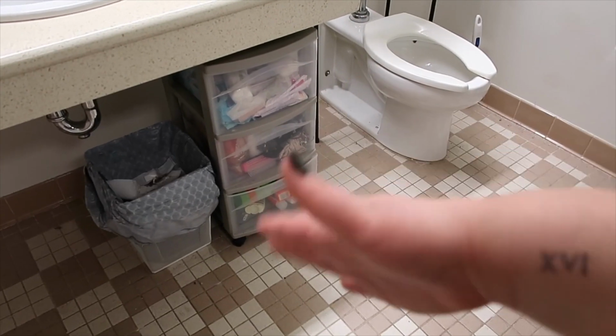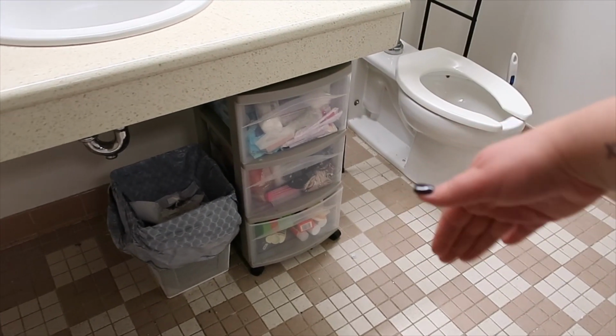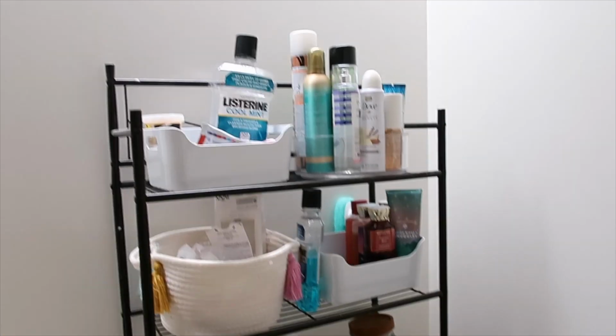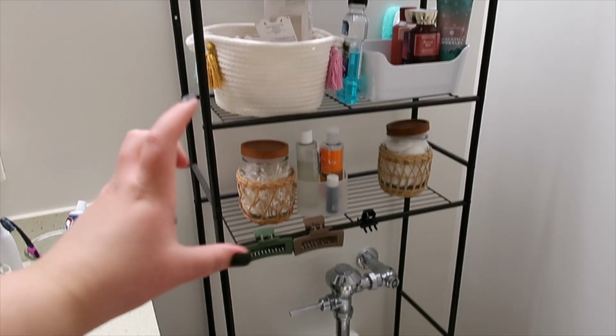This is one of those very generic ones that you can get at Walmart or Target, and it fits perfectly underneath here. We also have over the toilet organization, and I have this top one and that bottom one, and my roommate has that middle one, but my roommate also has most of the space inside this medicine cabinet, so it kind of works out that way.